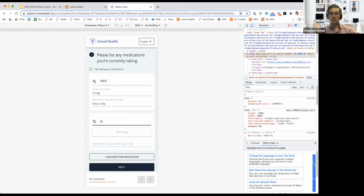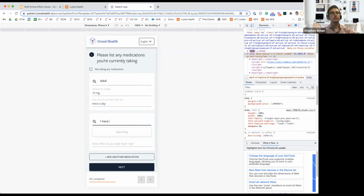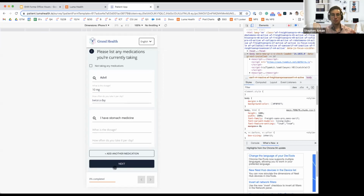And likewise, I mean, the hope here is that they really have their medication in front of them, and they can just search for whatever clinical name it is. It's quite extensive, so just kind of showing that here, all the different options. But we also allow them to put in free text. So if they simply want to say, I have, since I'm sticking with this stomach medicine example, stomach medicine, they can simply put that in as well. They can leave the dosage and the frequency blank. Those will just be empty, obviously. So whatever information they want to put in, they can go ahead and put that in.